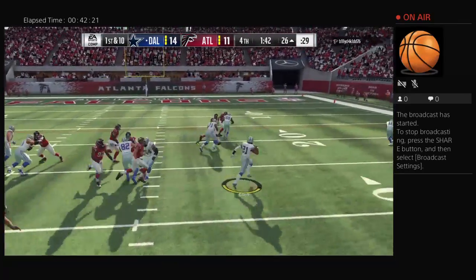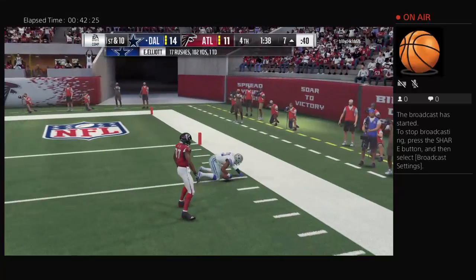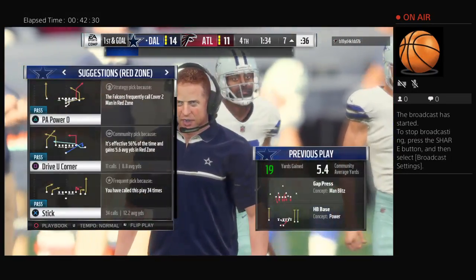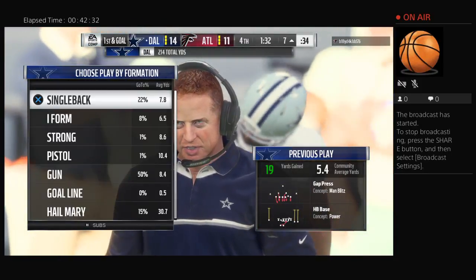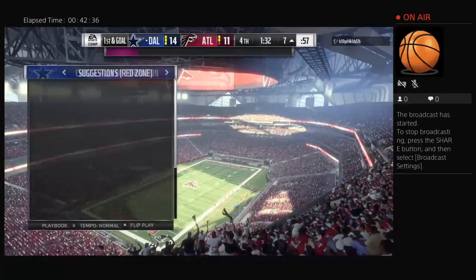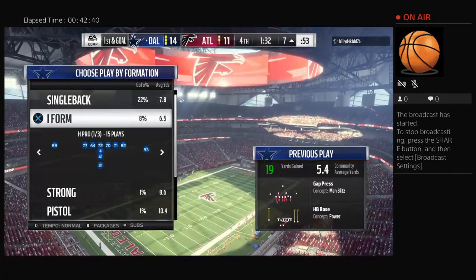They go back to Elliott. He's been busy. Oh, he's got some breathing room. And brought down, but not before they get it inside the 10 to the 7. Another big gainer that time. This one goes for 19 yards. Now the defense is going to use the first of their timeouts. And they'll be disappointed to have to burn one there after giving up the first down.